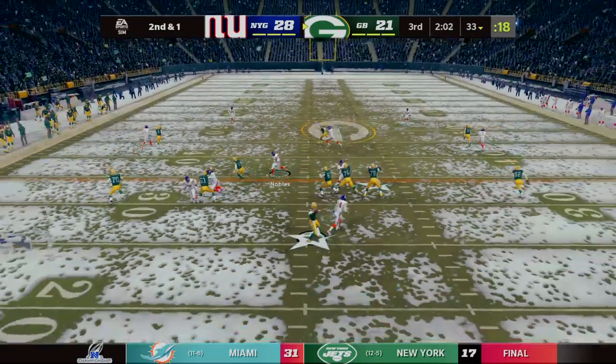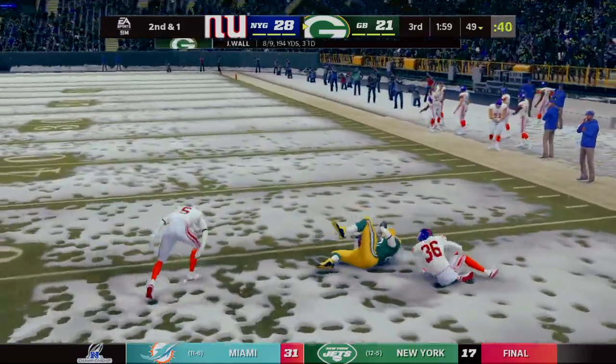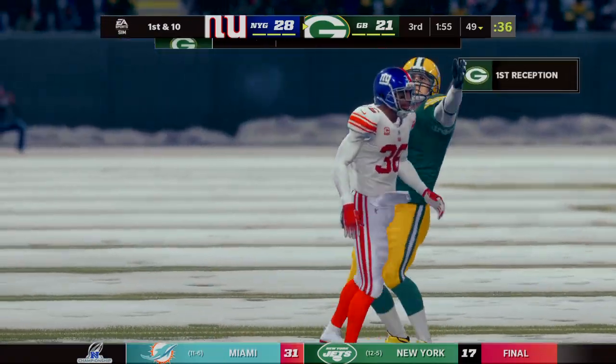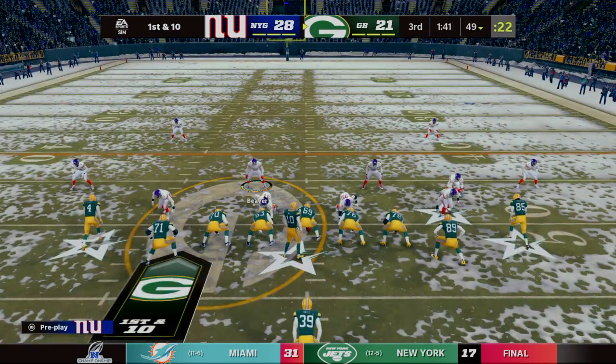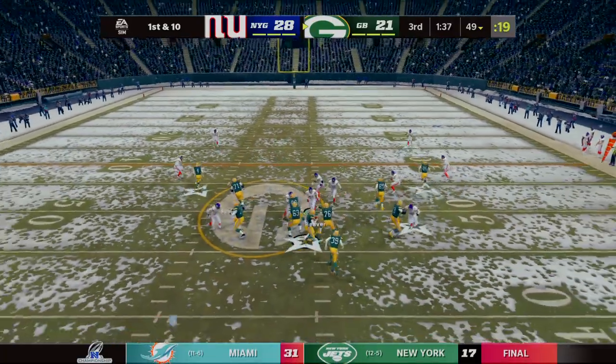To throw on second down. Wall. He's got this one complete to Fountain. And they bring him to the ground just shy of midfield. But when you hit him on the move like that, he's able to get into open field with a full head of steam. Oh, boy, it's going to be tough to get him down. Yeah, there was a big window. They're lucky they did get him down.